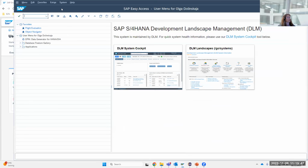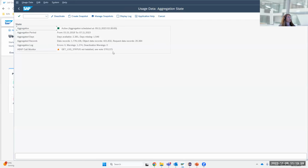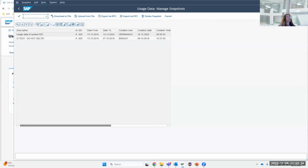Here, for example, I have access to the productive system, and I collect the usage data using ABAP call monitor and the SUCG transaction. If you go to the SUCG transaction, you see that the usage data collection is running, aggregation is also turned on, and anytime you can just press this button, create snapshot, and a snapshot with the current usage data gets created. Under manage snapshots, you have the possibility to download this snapshot with the collected usage data to a file. You will do it on the productive system, certainly.